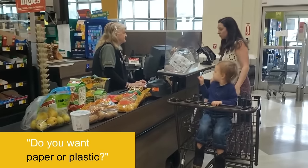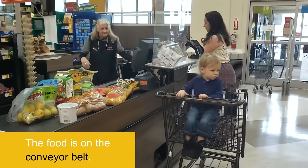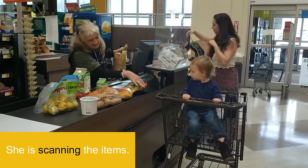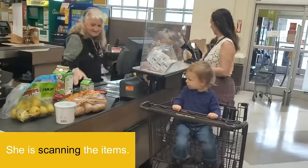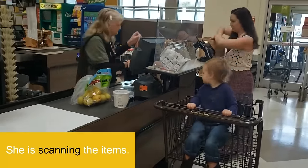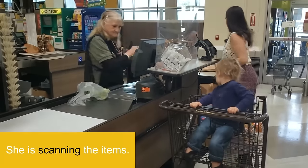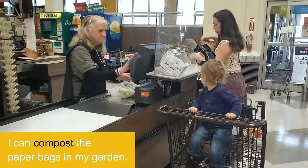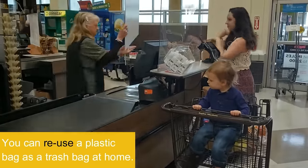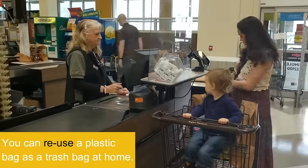Let's do paper. Now all of the items are going down the conveyor belt and the checkout lady is scanning them while I put them in my bag. I usually bring my own bags, but this day I was so focused on filming, I totally forgot. So I chose to get paper bags. I can compost the paper bags in my garden, but you might choose to get a plastic bag because you can reuse them as a trash bag in your house.